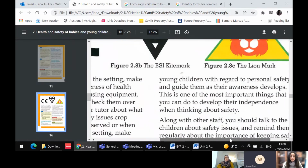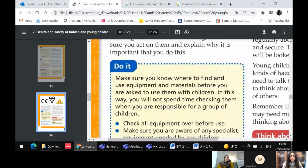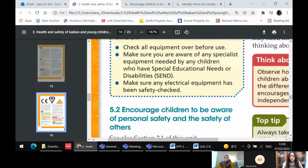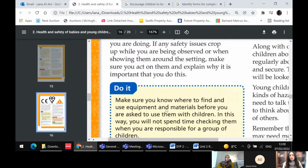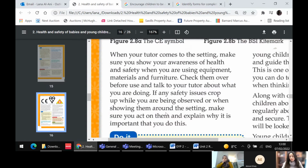Very good, because we said a bit earlier that the children are growing and they need more information. Otherwise, they might hurt themselves, they might hurt others. So we need to make sure that we talk to them about the danger of using these faulty equipment and how much harm they could get, and maybe also harm the other people around them. So you always talk to these kids. They are growing. They might not understand you the first time, but slowly, when you keep telling them about the danger of using, for example, electric items.